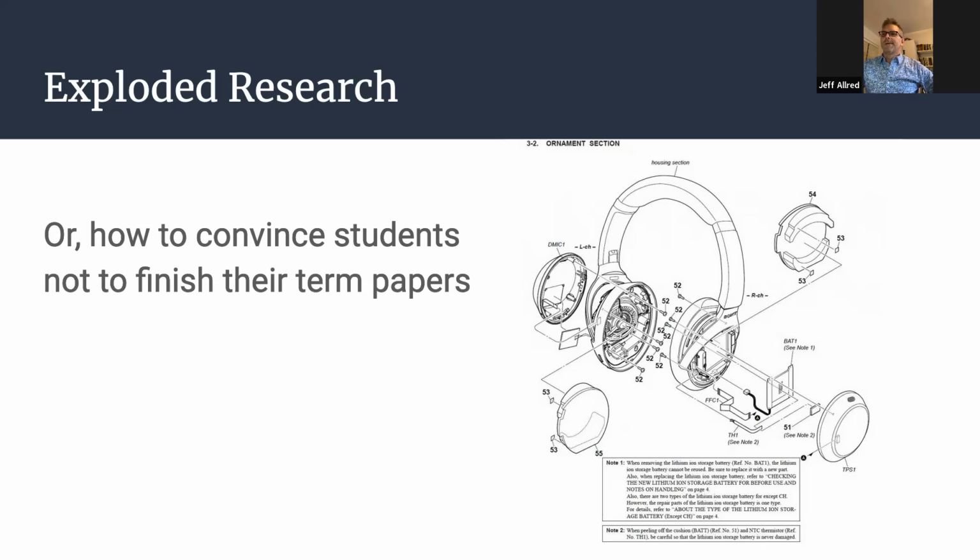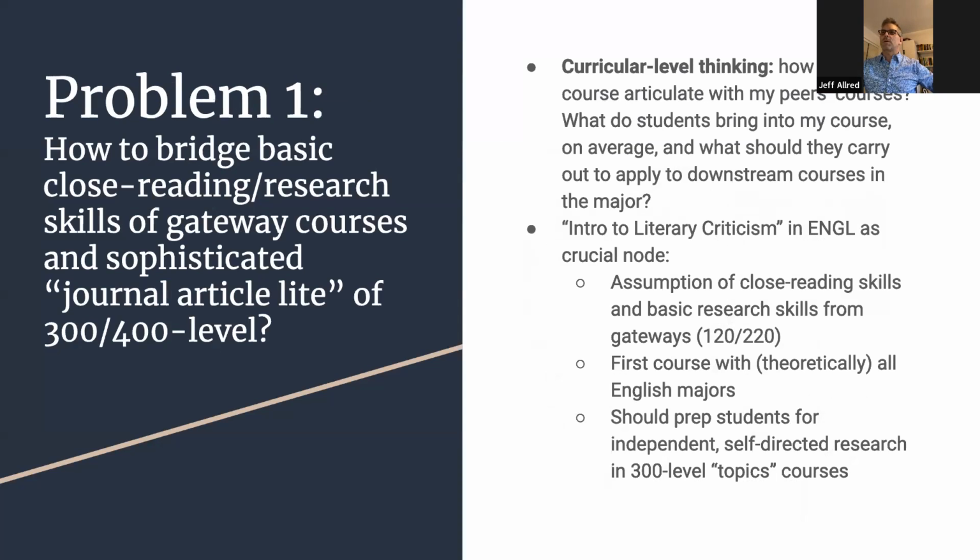Hence the idea of taking the final product, and the idea of fetishizing the final product. I think of it often as the journal article light, L-I-T-E: you're aiming at this 20-page thing that you've seen hundreds of examples of, and you can't quite do it, but you're being asked to do something kind of like it anyway. So really deconstruct that, explode that, look at it and see how it works, and see if we can really focus on the process more than the product.